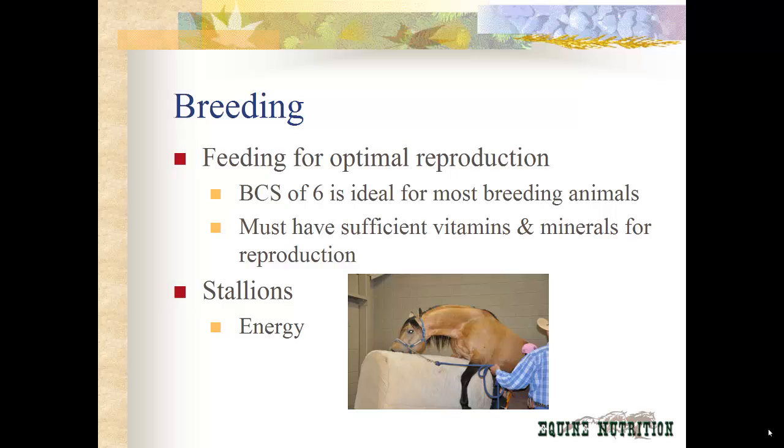It does take quite a bit of energy in order to ovulate an egg, so if you keep your breeding mares at a body condition score of 6, they will be able to ovulate efficiently. And this is good because you want to make sure that you get them bred on the first try. They must have sufficient vitamins and minerals for reproduction. Again, most of your vitamins will tie into the hormones and the ovulation and semen production in your breeding animals, and if you are shy of any of the vitamins, it will cause your production to decrease. There are a few of the minerals, such as zinc and copper, that are loosely tied to reproduction, so if you don't have an adequate amount of the minerals as well, then your production will decrease as well.